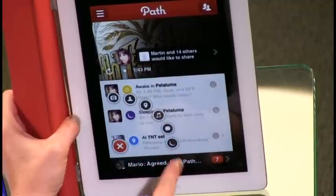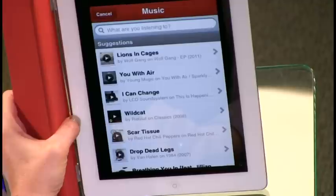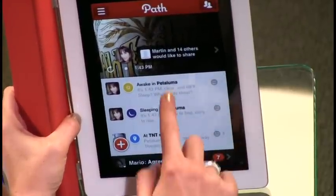I think that the Path team is kind of just playing around with all of the functionality they can add into this little area. I mean, look at the animation here. It looks a little bit like the Facebook timeline that Facebook still hasn't rolled out. It has not exactly friction-free sharing, but it's fairly friction-free.